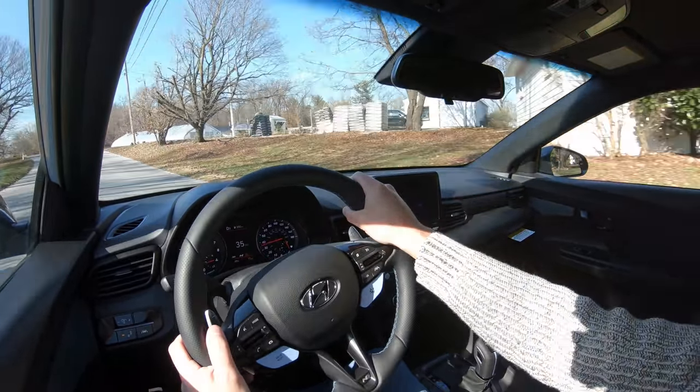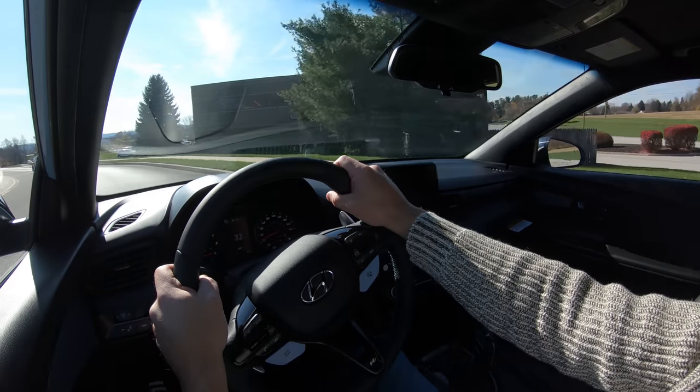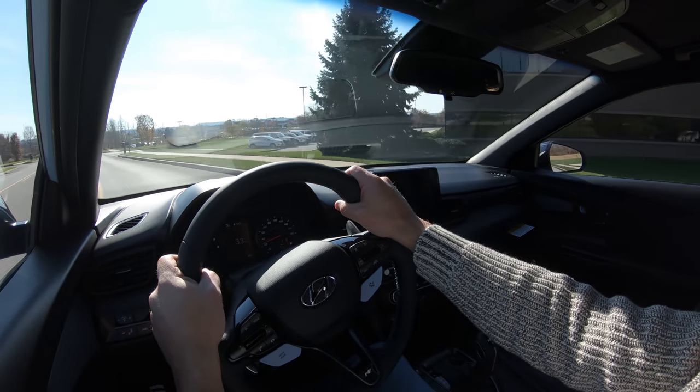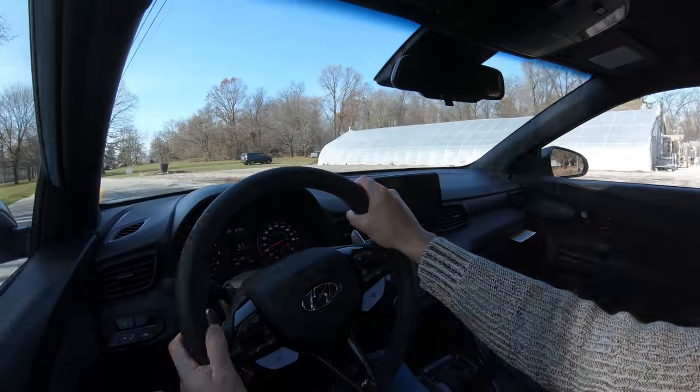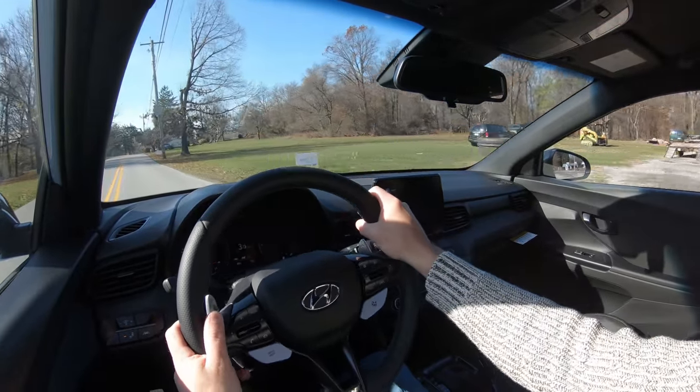I will say that. As far as ride quality goes, it's pretty much as expected. That's probably one of the first things I noticed. You can feel a good bit more of the road. That's kind of to be expected in a car like this. And if you're buying a car like this, it's probably not gonna matter as much to you, quite honestly, but you can feel a little bit more of the road when you get up to highway speeds.